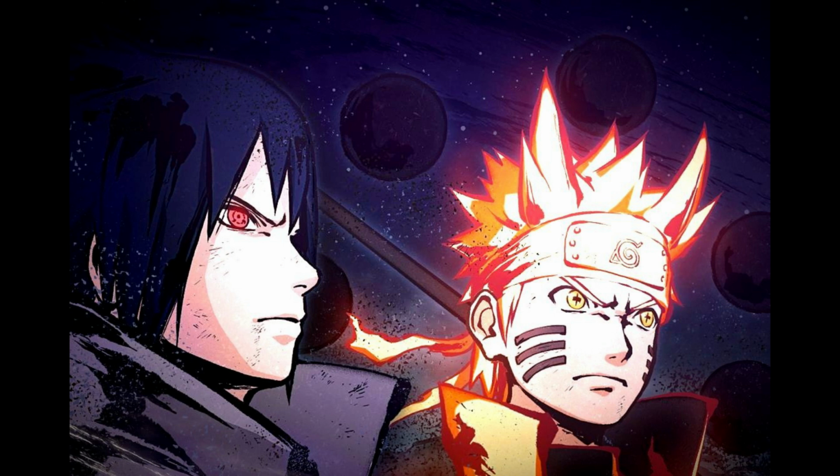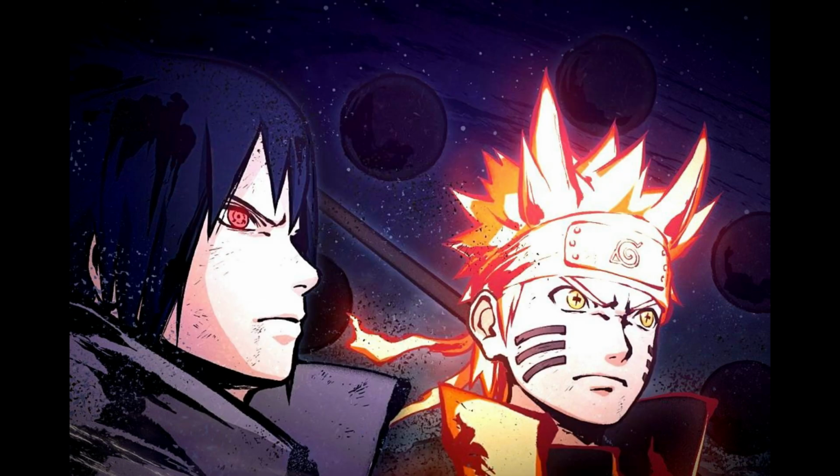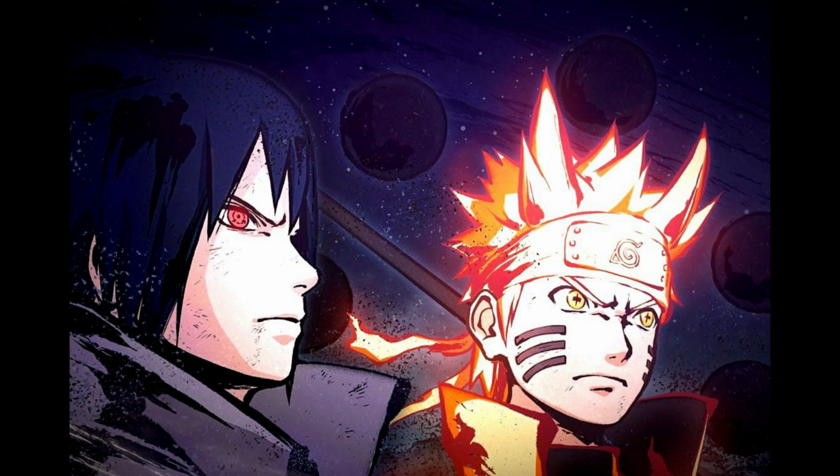I need to make 3 things clear. 1. The list will only include the 5 basic nature transformations. In other words, no Kekkei Genkai or Kekkei Tora, and no Yin or Yang release. 2. This list will not include variations of certain natures, so Inton or Blaze release, which is the highest form of fire release, will not be included. 3. This ranking is gonna be in terms of practicality and how useful they could be. This is not a list of my personal favorites, and I will try my best to be as objective as I can. And with that being said, let's get started.